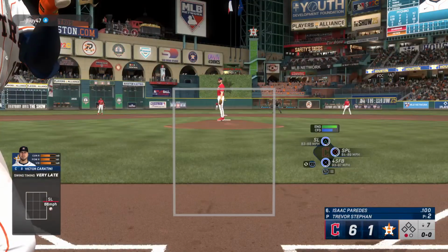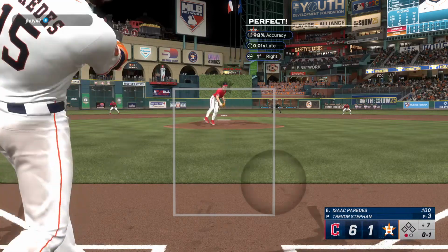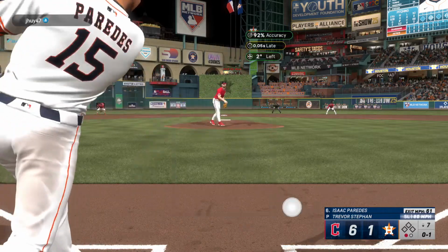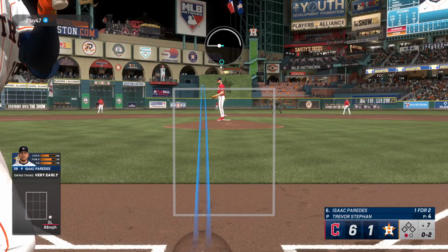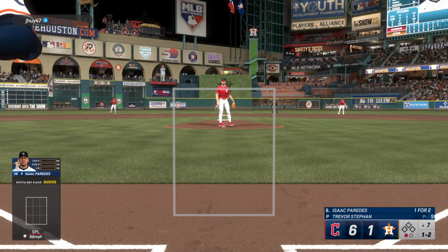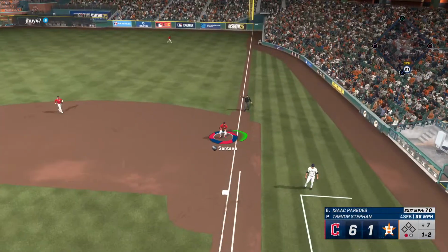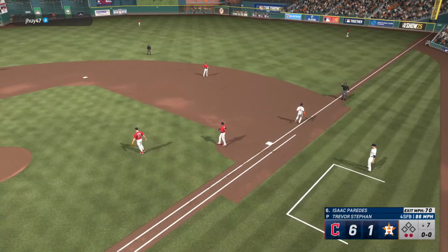Here's the third baseman, Isaac Paredes. And a swing and a miss. 0-1. Base is empty, 1 away. Here, the bottom of the 7th. Next offering is in the dirt. The other way. And he handles it himself for the out.